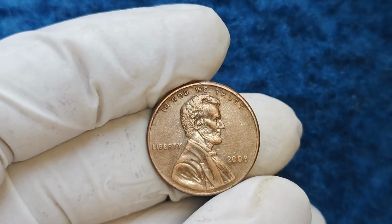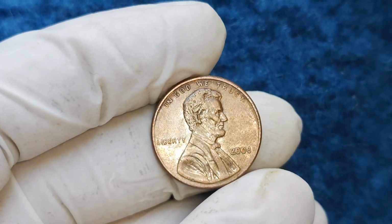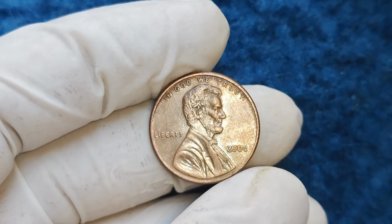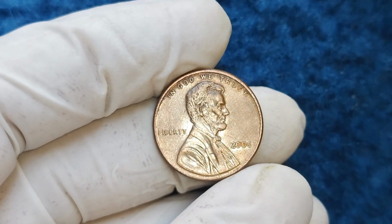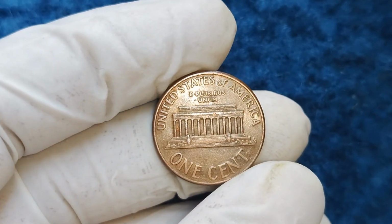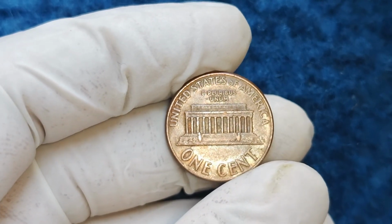Hey, coin collectors and treasure hunters. Imagine checking your pocket change, thinking it's just another regular penny, and bam, you realize it's worth $1.8 million. Crazy, right? Well, that's exactly what happened to one lucky collector, and today, we're talking about the 2008 no mint mark Lincoln penny that could make you a millionaire.